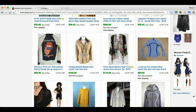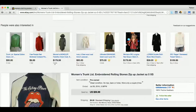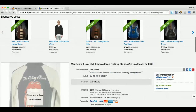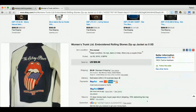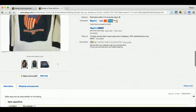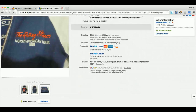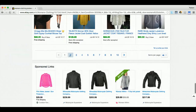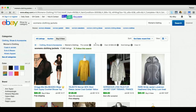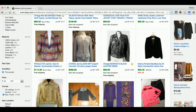We've got a Rolling Stones item selling within the women's category under jackets, extra small. Check this out. Trunk Limited, North American Tour 1981, $59.99. So that's a pretty cool item right there. I love the Rolling Stones horses. All right, guys. So there you go. A bunch of women's clothing items that are selling. Hopefully, you've learned something new.